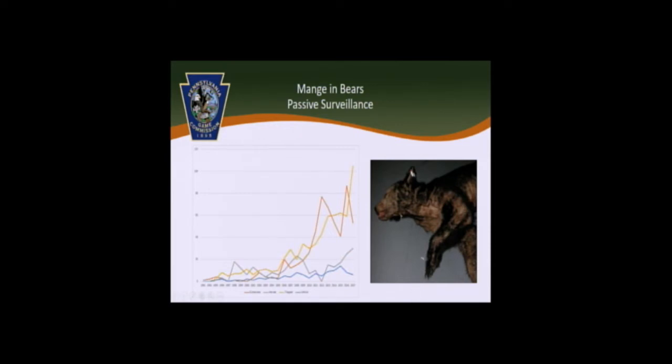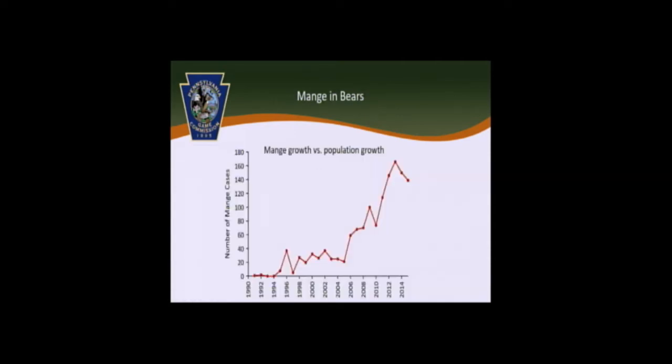So again, this sort of leads to our passive surveillance, where are we seeing sick and dead animals? And we can see whatever way we measure it, whether it's euthanized animals because they're moribund or sick, animals with mange showing up in the harvest, animals that we're trapping as part of our research trapping that have mange, or roadkills. In all of those different measures, we're seeing increasing number of mange cases. And so certainly when we look at mange, this is what we see, and we think, okay, mange is an increasing problem in the state. And I don't think that's an unfair assessment to make.